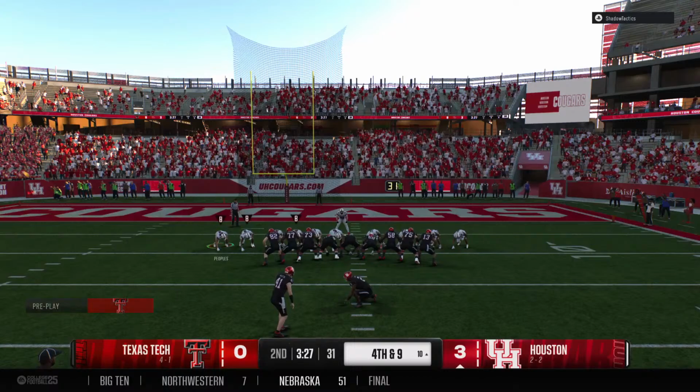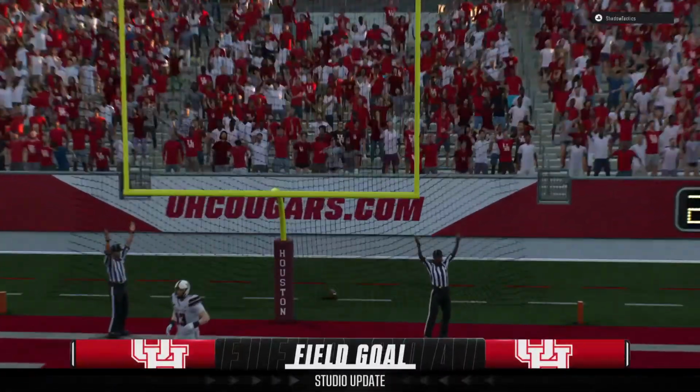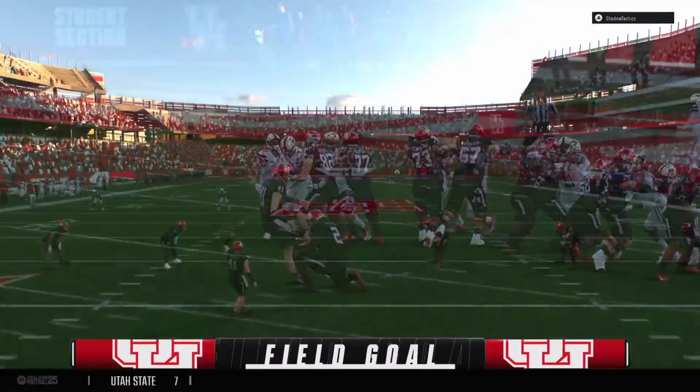Well, they got a really nice drive going on offense. They're on their opponent's side of the field, but you're not going to come away with any points if you turn it over. They've got to do a better job of ball security. Very, very lucky that ball went out of bounds.